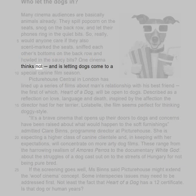One cinema thinks not and is letting dogs come to attend a special canine film season. Picture House Central in London has lined up a series of films about man's relationship with his best friend, the first of which, Heart of a Dog, will be open to dogs. Described as a reflection on love, language and death, inspired by the affection the director had for her terrier, Lola Bell, the film seems perfect for thinking doggy style.